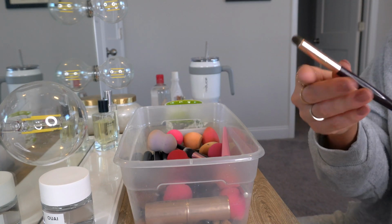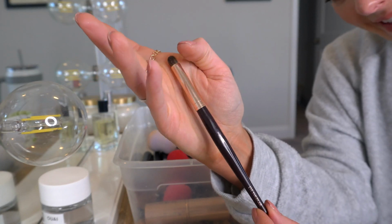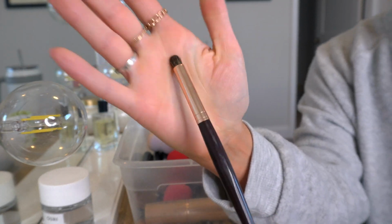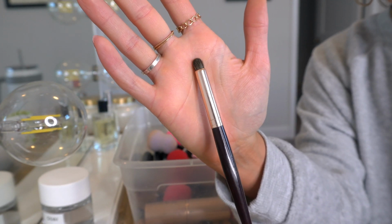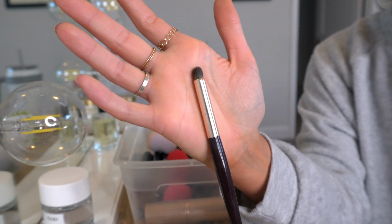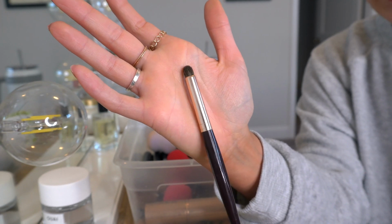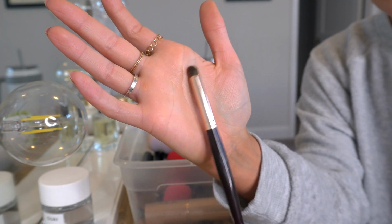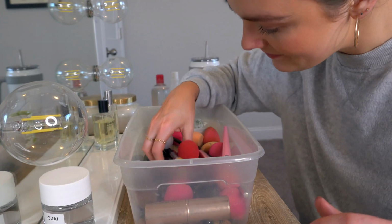Oh my gosh, I've been looking for this brush for the longest time. This is the Charlotte Tilbury Eye Smudger brush. Oh my gosh, I was wondering where this was. I lost it a long time ago, but it's just a really good tiny brush for either smudging out eyeliner or under your eyes for eyeshadow. So, oh, I'm excited. I found that one. I've been looking for that.